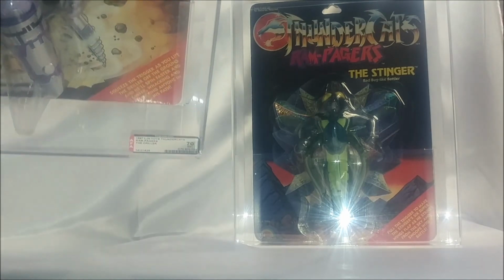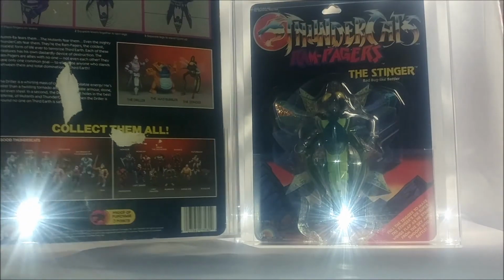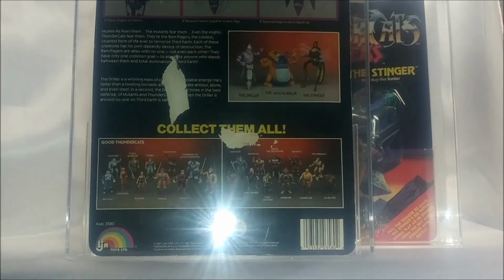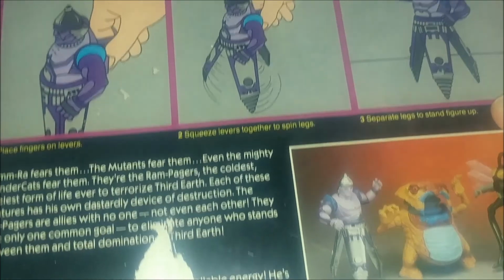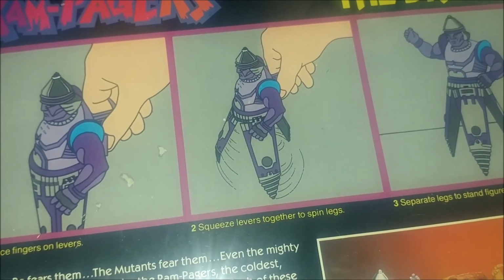Now here is the hidden AFA label here, and this is where you'll see the damage that cost me some grading here. There was tape marks on the back of my Driller card that went through some of his bio, unfortunately, but at least I do have a loose card of him still from when I was a kid that I can read the full thing.